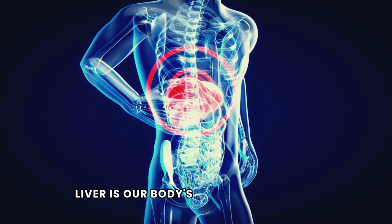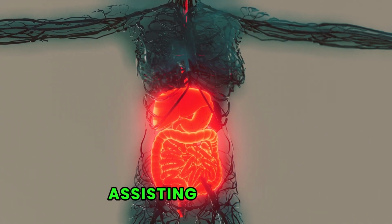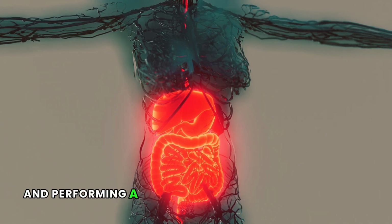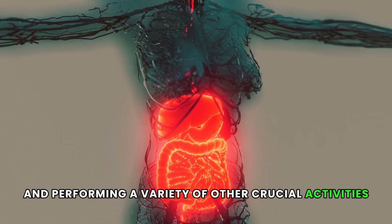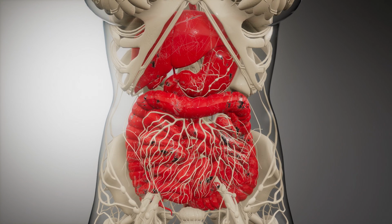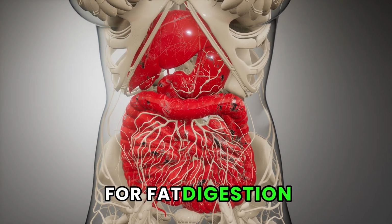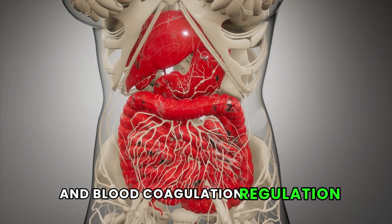The liver is our body's detox powerhouse, which is responsible for filtering out toxins, assisting digestion, and performing a variety of other crucial activities. Remember that it is more than simply a toxin filtration system. It also helps with food metabolism, bile production for fat digestion, and blood coagulation regulation.